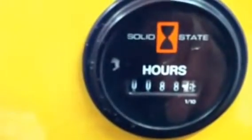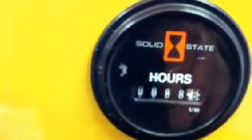Auxiliary hydraulics, Kubota diesel powered, 44-inch bucket, very capable track machine. This is the part I want you to see. The hours are actual, 88.6, under 100 hours. Two diesel tanks, right on platform.